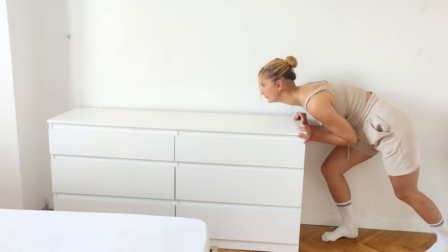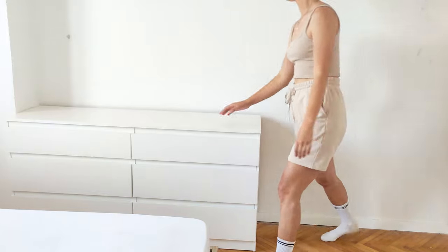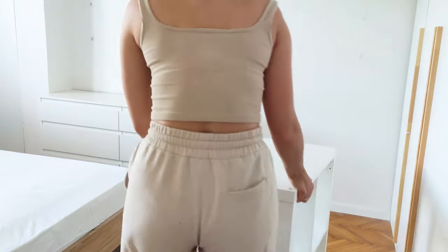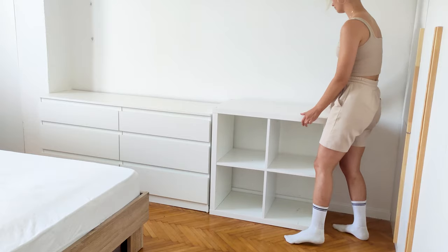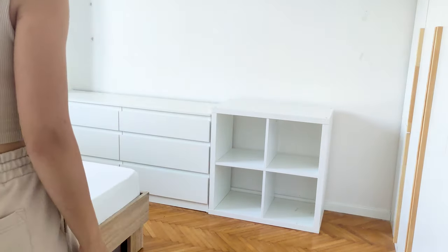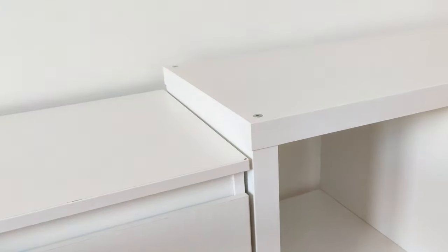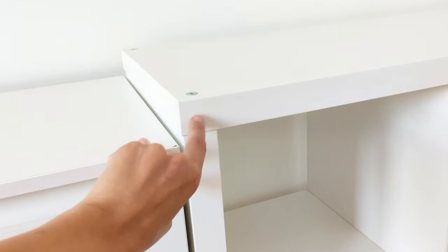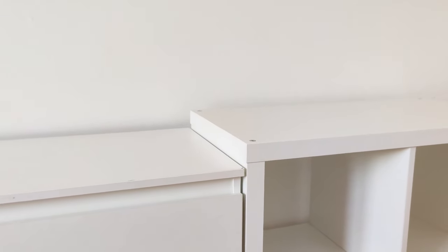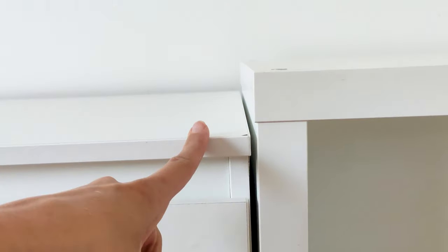Next, I'm just pushing the dresser into the corner since we're bringing in another KALLAX unit for some extra storage. They just fit perfectly, it looks great. However, they are obviously not the same height, so just hear me out. Maybe if I just get out this part of the KALLAX unit and just replace it along with a piece of plywood or something nicer. So I'll think it through.